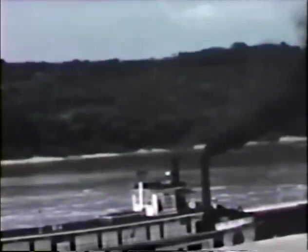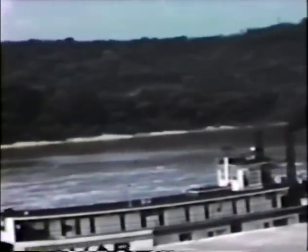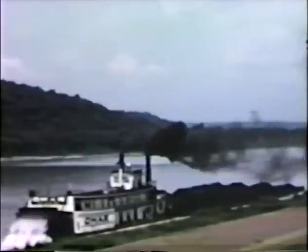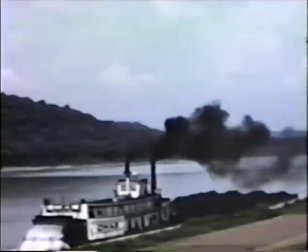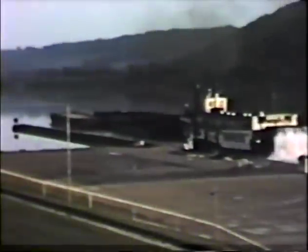This is the towboat Omar, a sister ship to the Charles Durrance. Durrance and Arco were originally built by Camel Towing Corporation. This is one of Ashland's boats with crude oil tow. This is the Arco with empties going up the river.